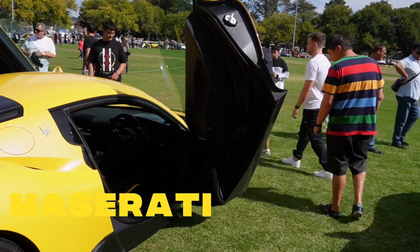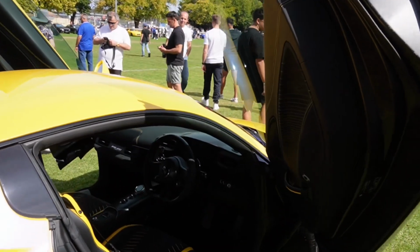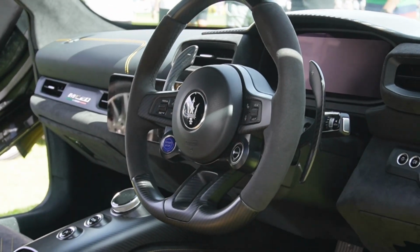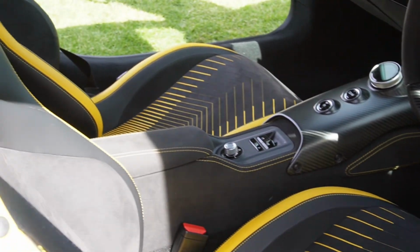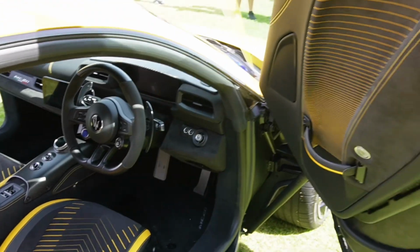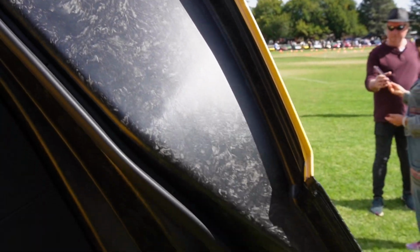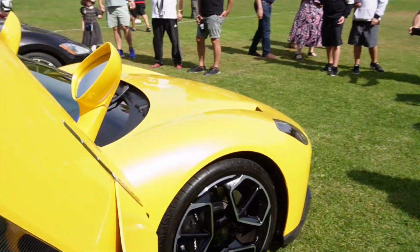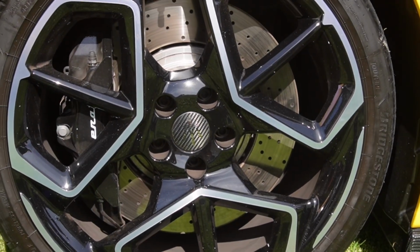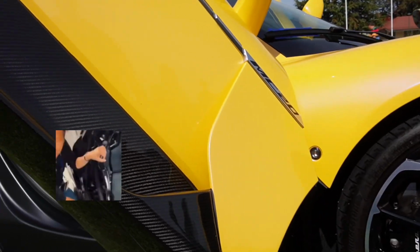This here is the Maserati MC20, which was at the supercar meet yesterday. But this time we get an opportunity to have a look inside. And love the yellow accents on the seat to match the exterior of the car. And what's really cool is, you see the inside of the door here, that's all forged carbon. So it's a nice little touch there. And the center caps, I've just noticed as well, is carbon fiber. And lots of carbon fiber on the front lip here too, and a whole chunk of it on the side on the door too.